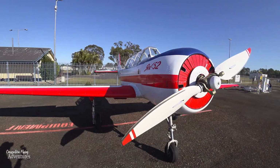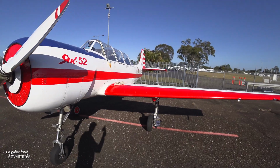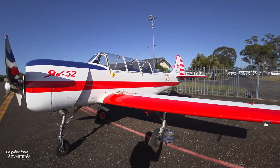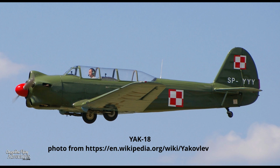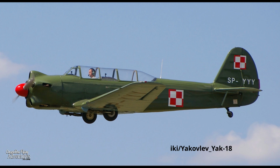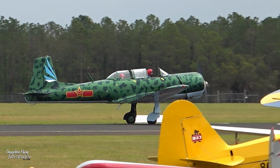There you go, another World War II training aircraft from the Russian Air Force, I believe. And the Chinese have an equivalent version of this, and they call it the Nanchang. My research tells us that these planes are not at all similar, although their roots are both from the Yak-18. The Chinese Nanchang CJ-6 was made under license based on the Russian Yak-18.